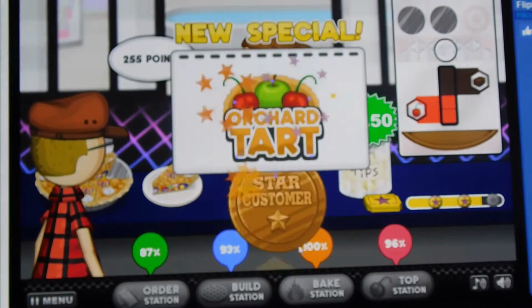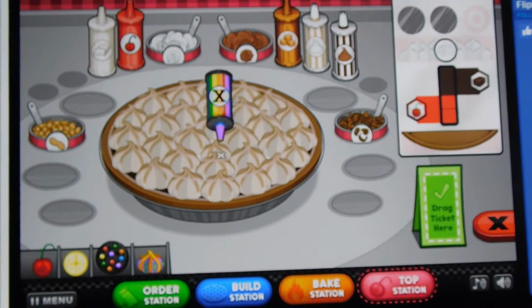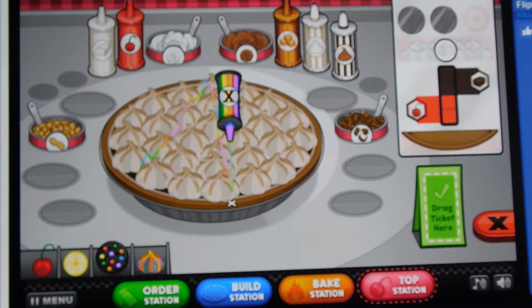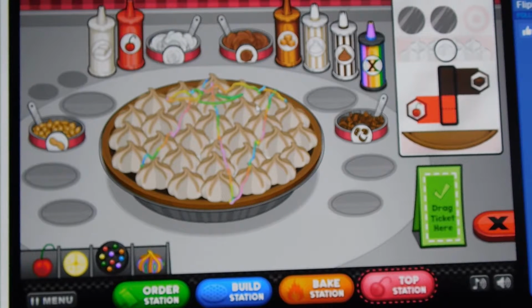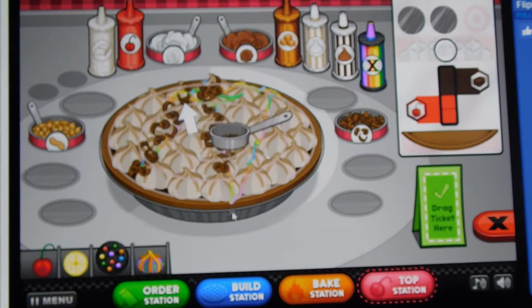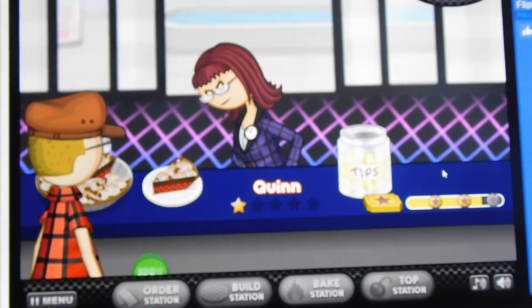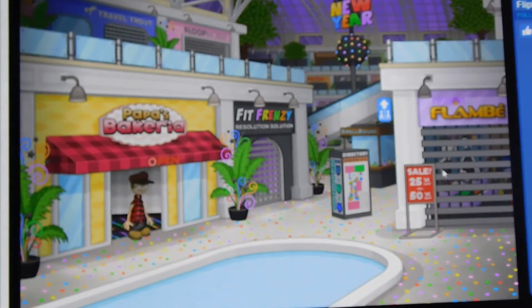Whoa! A star customer and a new special orchard tart! Alright, let's get this pie into its destiny. Even if that destiny does get a low rating. Alright, and now the crumbs. Alright, need Ed for New Year's? Let's do it! Woo! Thank you, Quinn! Alrighty-o! Close for the day.